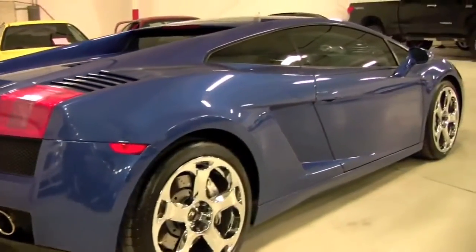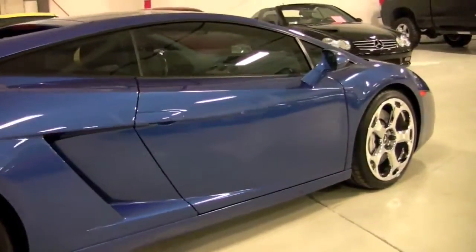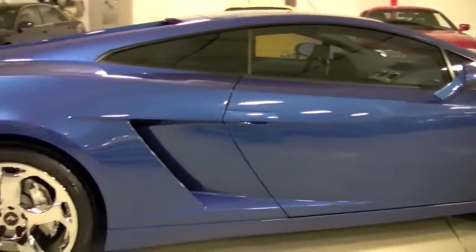But very comfortable, very, very easy to drive. I can't stress that enough, and nobody believes me until they do it, but it really is a hell of a car. So let's check it out inside.